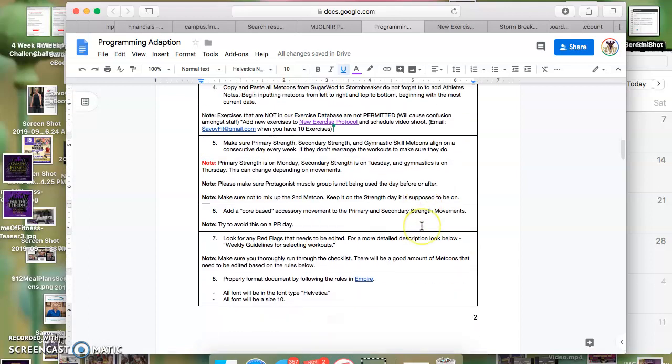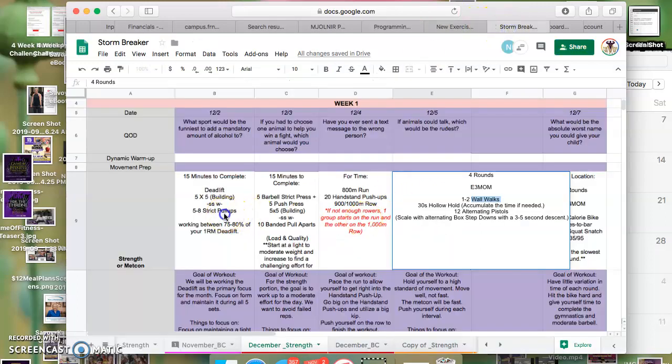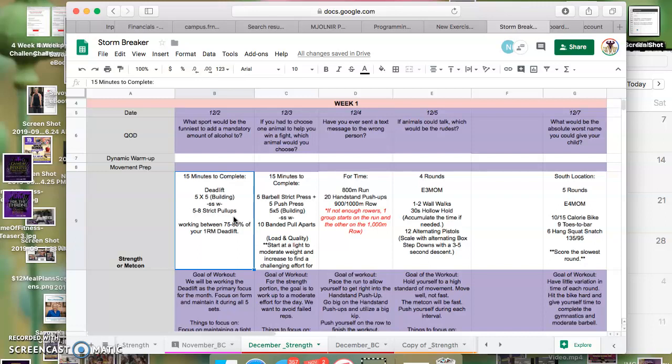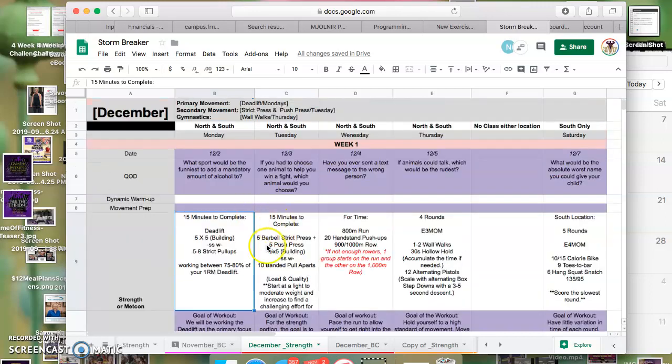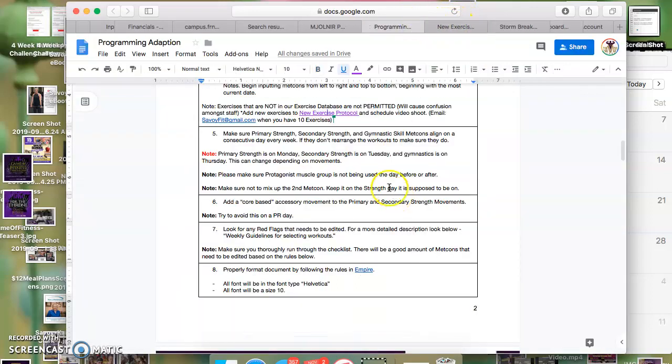Number 5, make sure that the primary strength and skill movements are aligned on consecutive days of the week. That's what we kind of did here. The days were kind of spread out. You need to take your best guesstimate to make sure they're lined up accordingly as they should be. Every Monday, clients have deadlift. Every Tuesday, clients have this. Every Thursday, clients have wall walks for the gymnastic skill, right? So just make sure everything lines up.